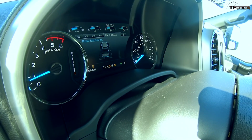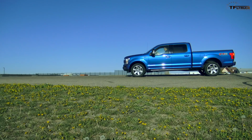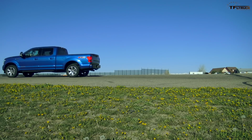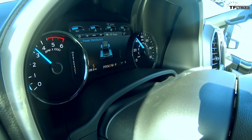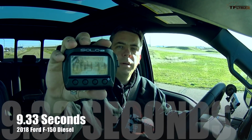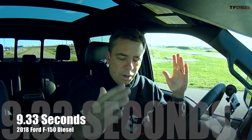I did all Super Duty runs in two-wheel drive because heavy-duty trucks don't really like accelerating in four-wheel drive. But this has 4 auto, so I gotta get a better time. Better takeoff. It's a little better, 9.33. Still nowhere near the Super Duty. Jeez, who would have thunk?